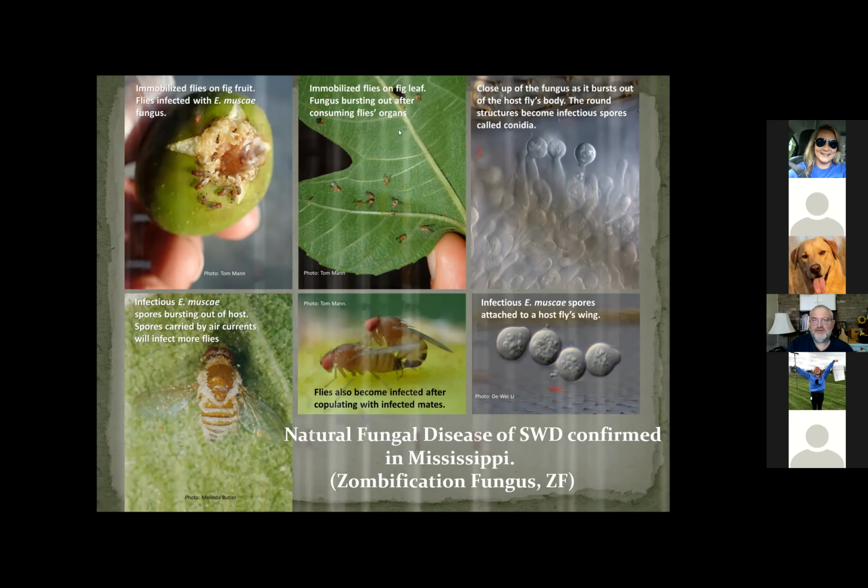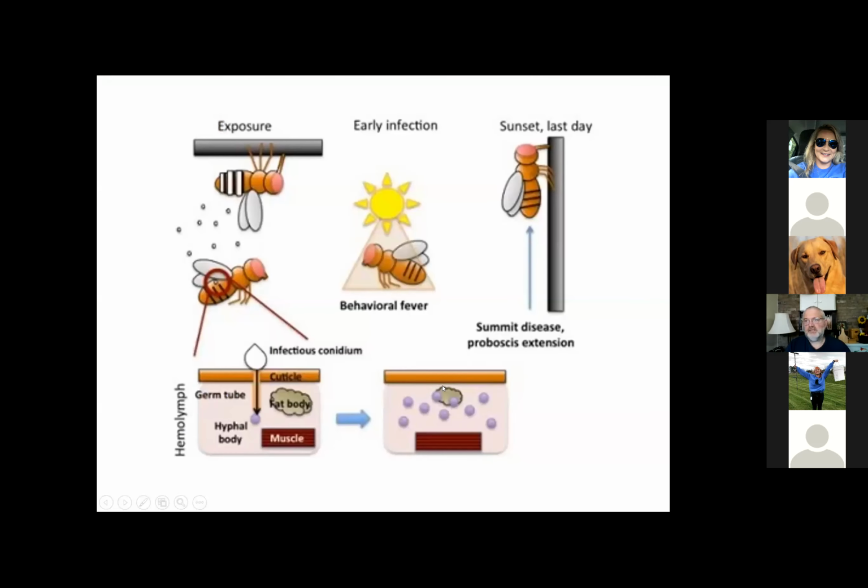And this shows that life cycle again, how it basically turns the insect into a zombie, where the zombie will eventually die and then spread the spores to other victims below in the canopy.